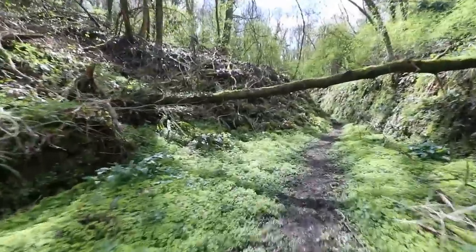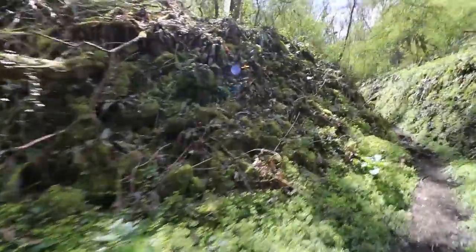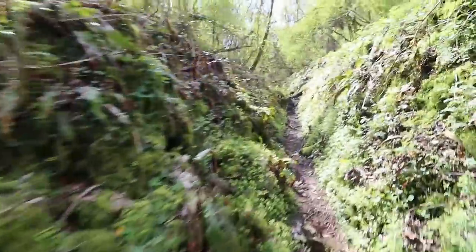There's a rather hefty landslip up ahead, which is probably a good 10, 15 plus years old, because obviously it's recovered in vegetation, trees. But yeah, that's a big slip and a half, that is.